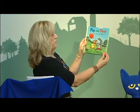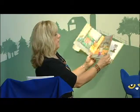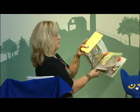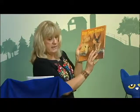Several books in this series about Pip and Posey, the big balloon. These are by Nosy Crow, publisher. Again, bright colors, simple text. Nice little friendship story. I'm going to show you a couple here kind of quickly. Bear Says Thanks by Karma Wilson. Bear and all his friends. So the friendship theme there.